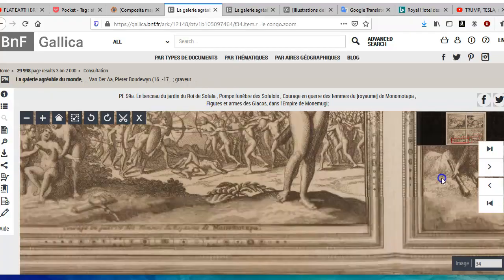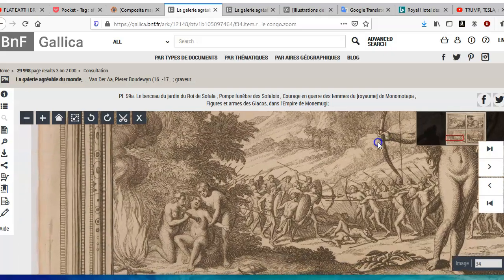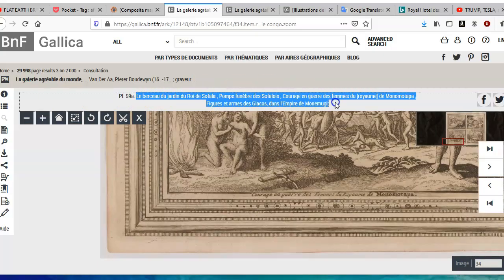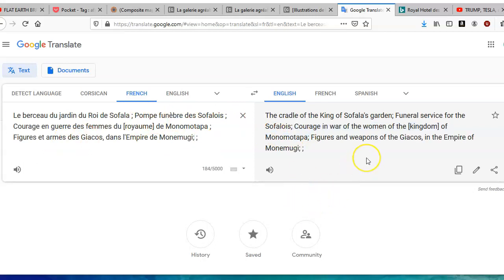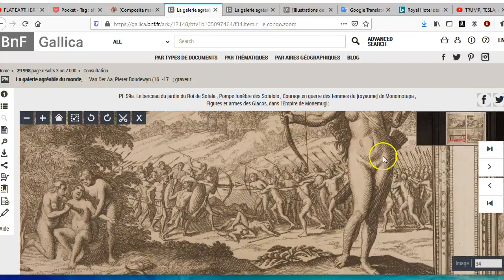Bit of a fight going on. And here as well. Okay, I've got a naked lady archer for some reason. What is this? Courage. The females of the royal Monomatapa. I have no idea what that says, but I am interested. That's an interesting kind of a photo. It says, the cradle of the king of Sofala's garden, funeral service for the Sofalai, courage in war of the women of the kingdom, figures and weapons. So it looks like their women used to get out and battle.